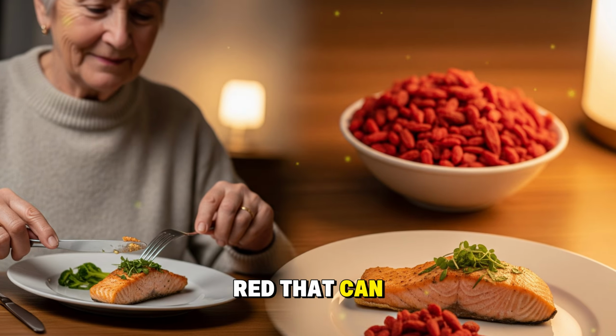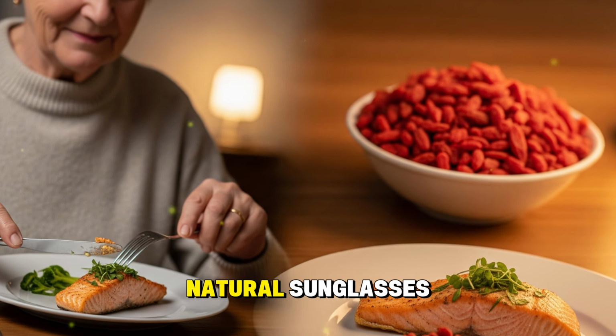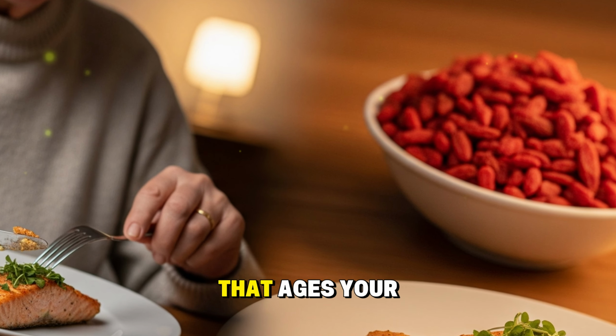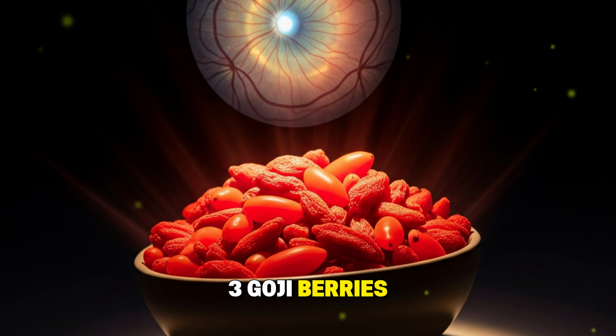We've talked about a rich, savory food from the sea, but now let's move to something small, sweet, and bright red that can do what even salmon can't. It's a fruit that acts like natural sunglasses for your eyes, protecting them from the very light that ages your vision the fastest. 3. Goji berries.